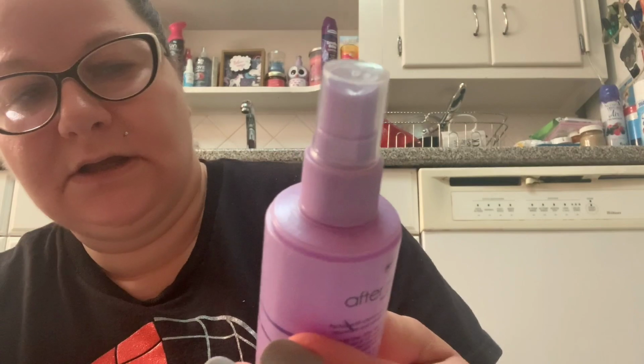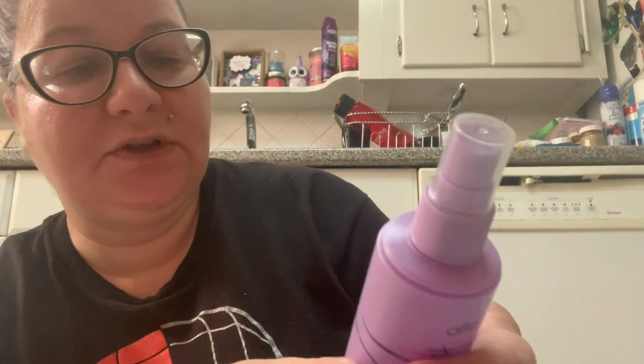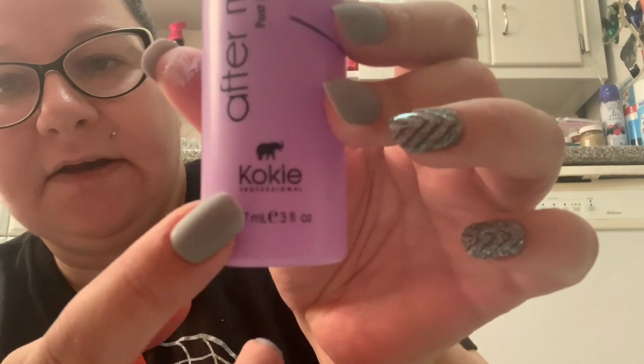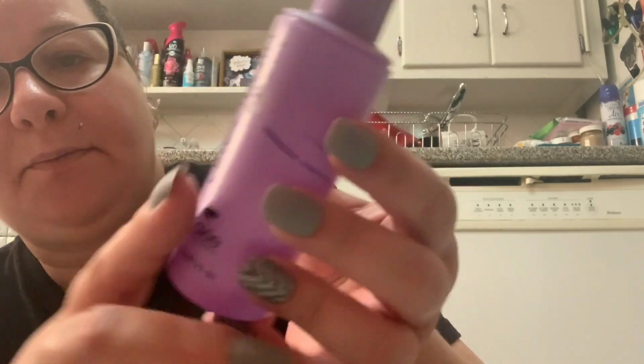Okay, so this priming spray was $2.49. It was marked $9.99, and it was 75% off, so $2.49, and it smells really good. I have a makeup setting spray that I bought a while ago, I forget if it was Revlon or whatever, and that thing smells awful. So I wanted to see what this smelled like. This is by the brand Cokie. I've never heard of this brand. My favorite color, purple. It says Aftermath Post Makeup Spray.